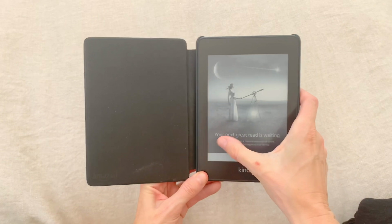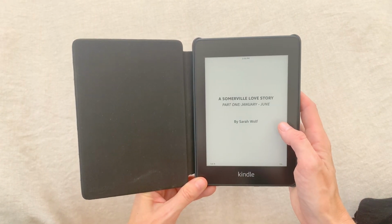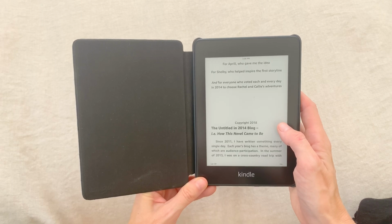So next up is my Kindle. I read almost exclusively on a Kindle instead of having to buy physical books. And I know this is not for everyone. There's a lot of people who like physical books, and in some cases I do too, but this does help save on some waste when it comes to producing and consuming books.